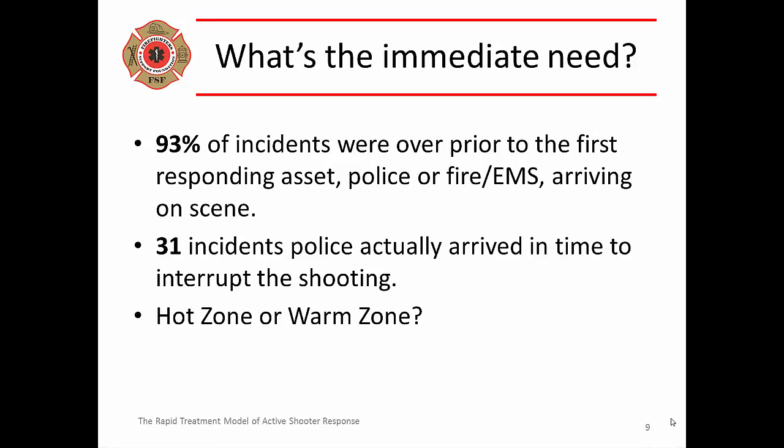In this particular case, for the new model, the rapid treatment model for active shooter, EMS is going to be most specifically assigned to some dedicated areas in the warm zone. We will not be operating in the hot zone, but we will be working throughout areas of the warm zone and then into an undeclared area between the warm and cold zone where we may have to collect patients, and we'll learn about that here a little bit later.